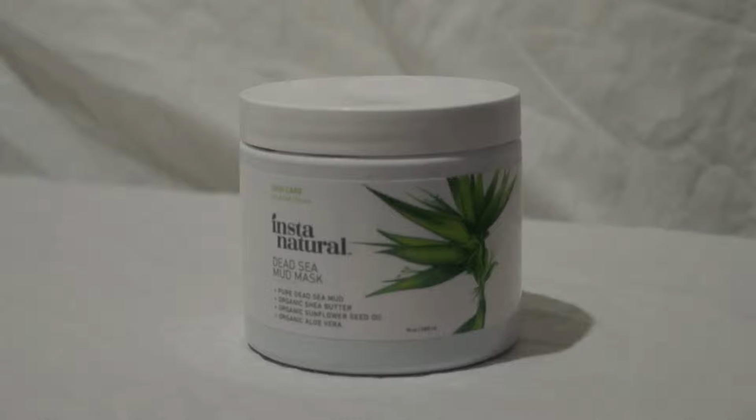It's a pure Dead Sea mud mask with organic shea butter. I probably butchered that name. Also organic sunflower seed oil and organic aloe vera. Now, it contains all natural ingredients made from pure mud straight from the Dead Sea to help both men and women. It is for both men and women of any age, with a brightening action to minimise pores and give skin a more beautiful, smooth and refined appearance. That's from their product page.